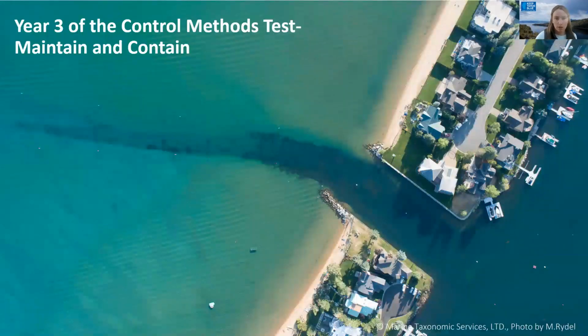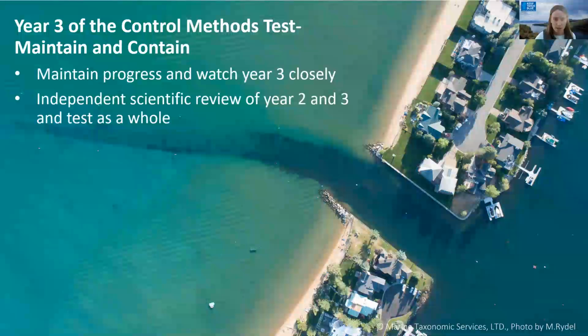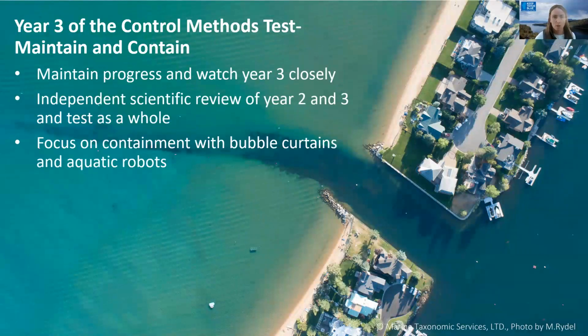So in the third year of the control methods test and beyond, the League is really focused on maintaining the progress made during the control methods test. We're also supporting independent scientific review by the Tahoe Science Advisory Council of each year of the test, and also of the test as a whole as we move forward. We're also continuing to find and pilot innovative technologies to keep Tahoe blue.